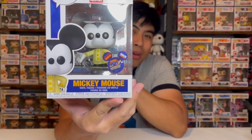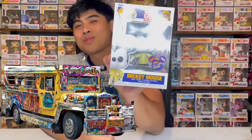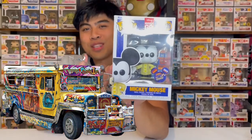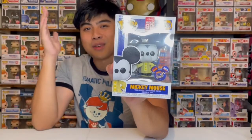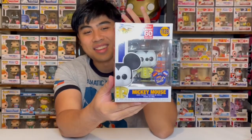You know, it's such a bustling city, and what better way to show Mickey on a jeepney? And for those who don't know what a jeepney is, it is pretty much like a modified Jeep that's been expanded, that could fit about 30 to 40 people. And you're cramped up inside, and it's a really fun experience if you have never experienced a ride in a jeepney before. I'm sure it's fun. Well, I haven't ridden one per se, but from the videos I've seen, it looks pretty fun to me.